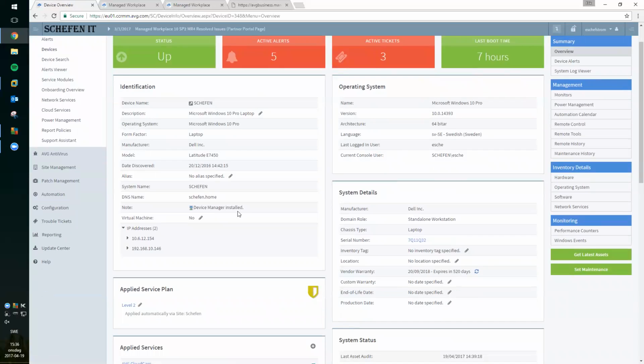We can see first an identification of the device. So this is just a simple overview of the device. We can see exactly which model it is. We can see who owns the computer. So last logged in and current logged in. So you can easily identify who owns the machine.